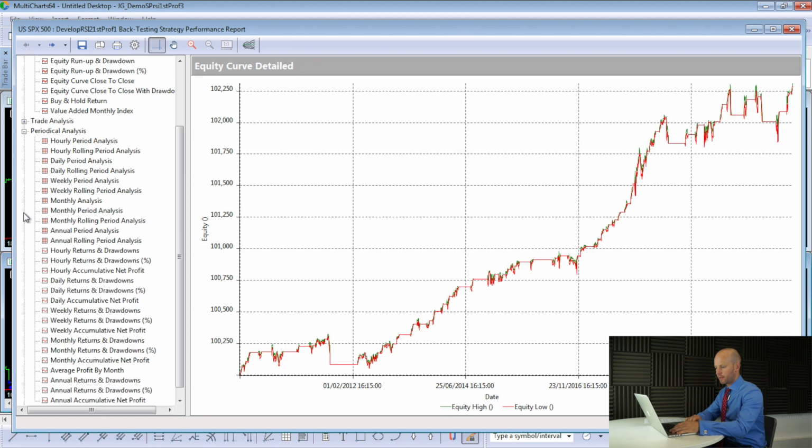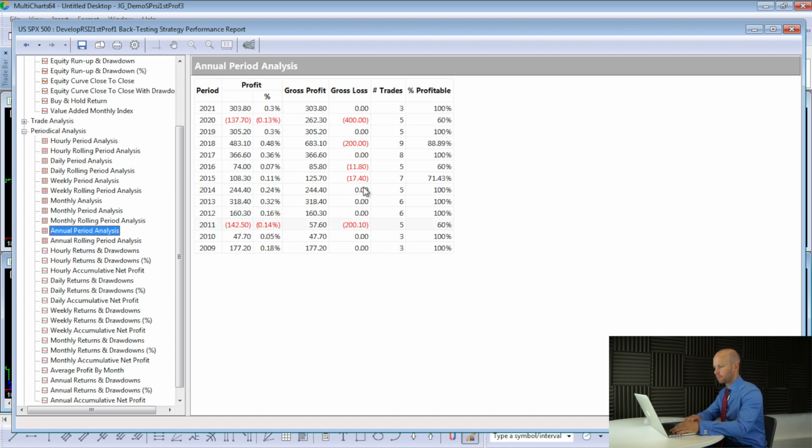Let's look at the periodic analysis, and that will show us how much profit each strategy has made. So we've got 2021, so we've only got 6 months of 2021 so far, and all of 2020. So remember, we're looking at the strategy now using the first profitable close with the day delay. So we made 303.8 in 2021. We lost 137.7 in 2020 for a grand total of about 166 points.